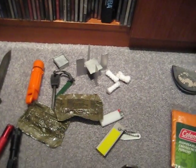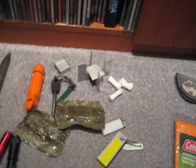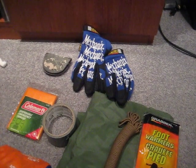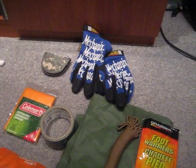But the Doan machine and tool fire steel that you see down here is my absolute favorite method for starting fire. Next, we're going to get into shelter. We'll first talk about work gloves. These are mechanics gloves. They're not really the kind of gloves that I would recommend for any sort of heavy-duty bushcrafting. You'd want a good pair of leather gloves, but you need something to protect your hands.